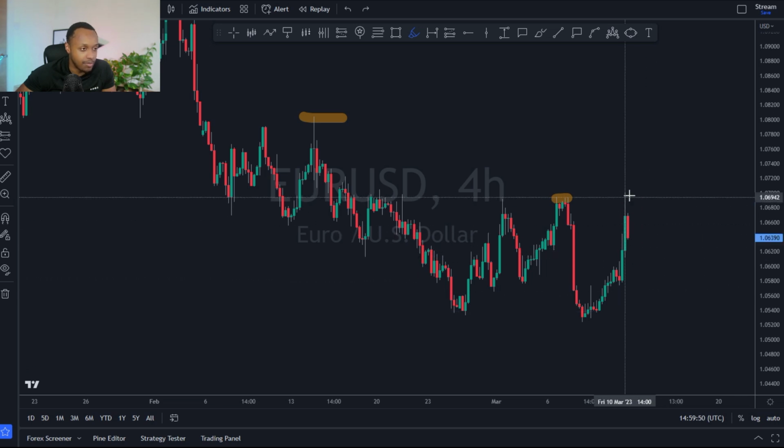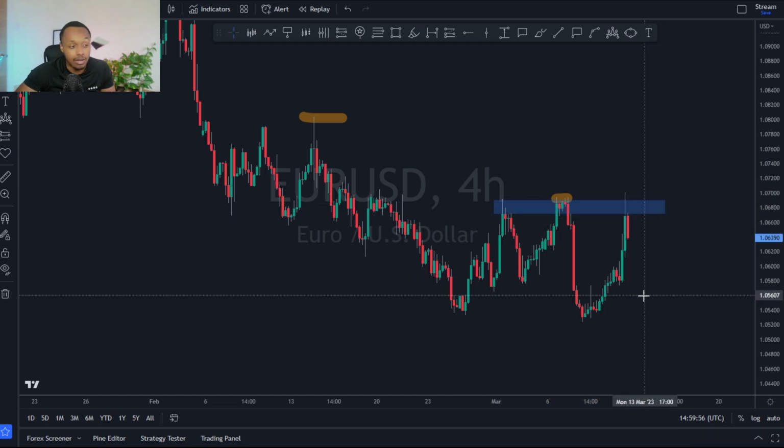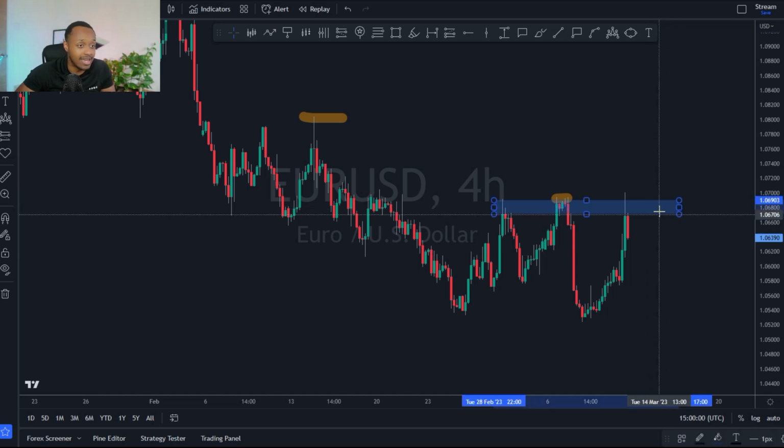And the fact that we had this big impulse, big wick to the upside, and all the market did was simply respect that resistance, tells me that the sellers are still in play and still holding this level. I would only look to go bullish on EURUSD if 1.06800 breaks.